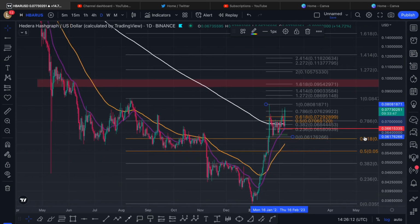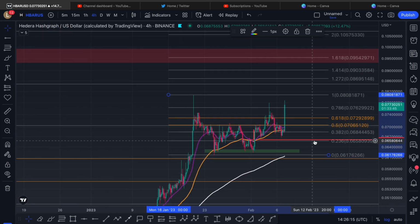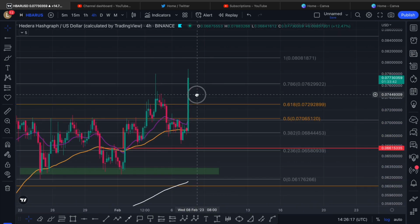But yeah, if we're zooming into the 4-hour time frame, looking at this zone to where this pump actually came from out of the blue.